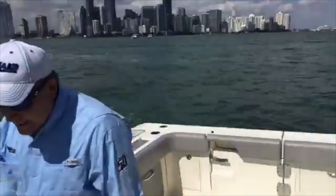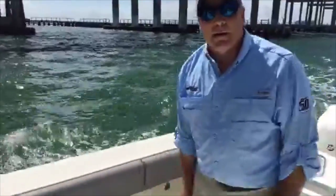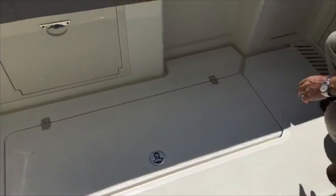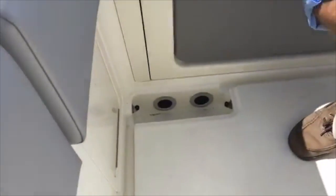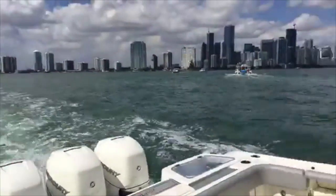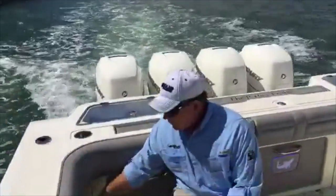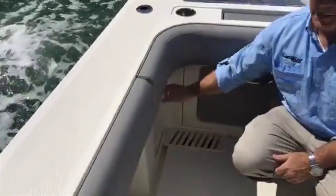A couple other nice, cool deck drains throughout. Any water that might get on the deck from rain or real bad conditions drains out through some really large scuppers here in the back corners. And again, some nice removable trays so you can clean that stuff out. Just another nice touch. Again, storage everywhere. Tackle storage, tool holders, spool holders for your leader lines.